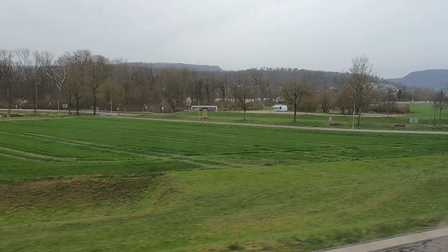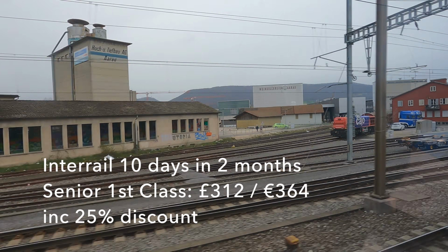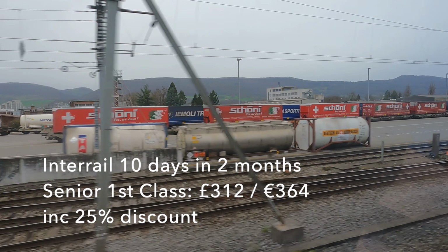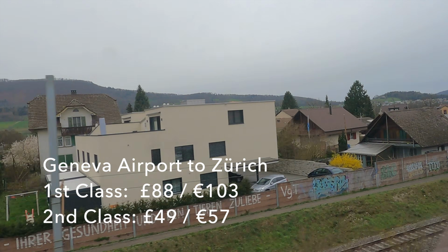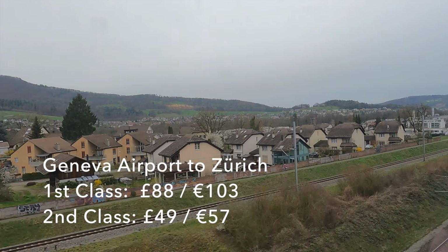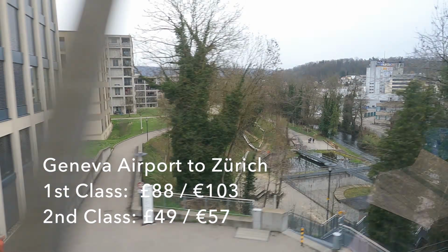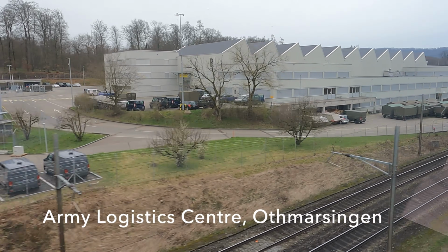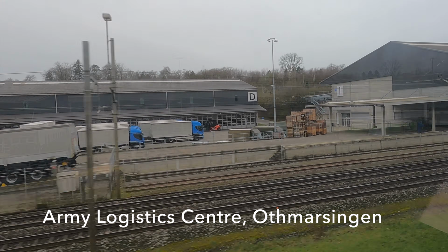Well, this is probably a good time to talk about fares. I'm travelling on a 10 days in 2 months first class senior, over 60s that is, Interrail pass. This cost me just £312 using their 25% discount on their 2023 Black Friday sale. But if you're just buying the ticket in Switzerland, well, it's as varied as anywhere else in Europe. But an example cost from Trainline for this journey could be around £88 first class or £49 second class. Well, it certainly makes my Interrail pass look a very good deal. And it does look like the Swiss Army has a whole lot more gear than just a box of pocket knives.